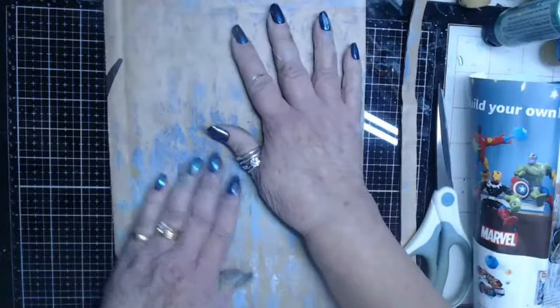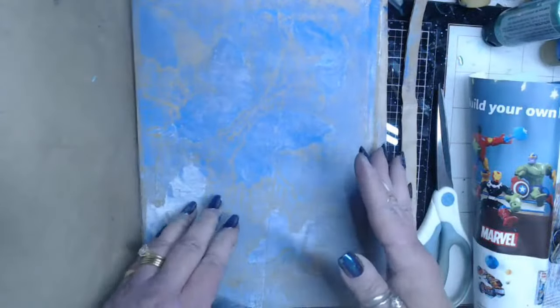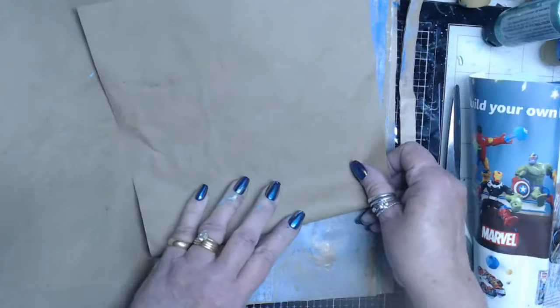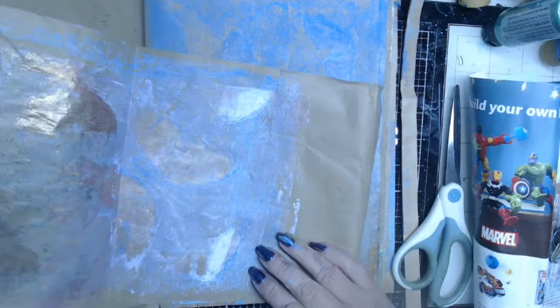I think I want that to be my front. I probably should mark it because I'll forget. But see, I'm going to need to print on these. That can be my center, and then I'm going to have my pages. And I don't know if I want to put in other pages. I might. I'm not sure. See, I've got some of these that are different sizes, cutoffs from the big, long strips of packing paper that they just scrunch up.